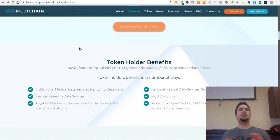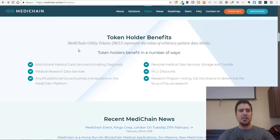Okay, so now let's get into the ICO benefits for token holders and why somebody would want to participate in this token. The benefit to token holders is that Metachain utility tokens, MCUs, represent the value of arbitrary patient data blocks. So the tokens themselves represent some of the patient data blocks that will be stored on the blockchain.